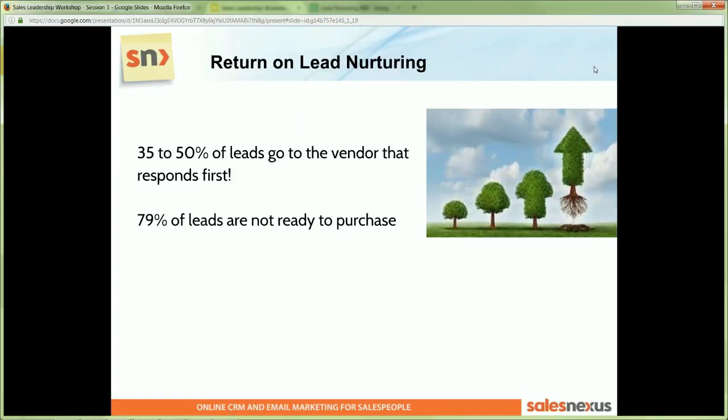Studies show that 35 to 50% of leads go to the vendor that responds first. That means when somebody comes to your website and calls you or fills out a form, you've got to respond quickly because they probably also went to your competitor's website and did the same exact thing. So if they respond more quickly, they win. You've got to be fast.